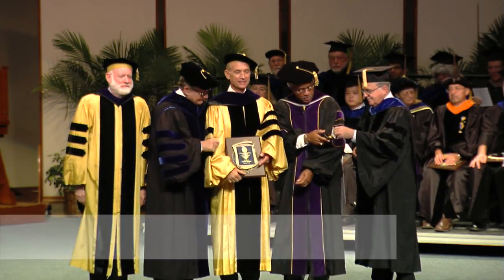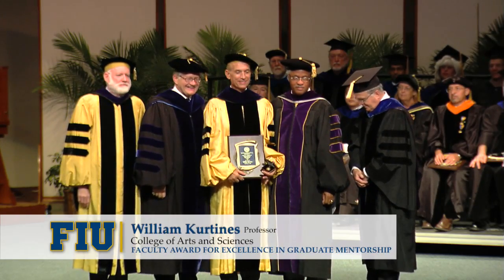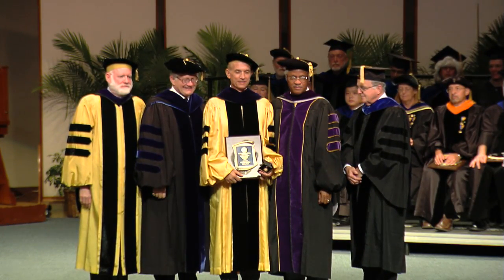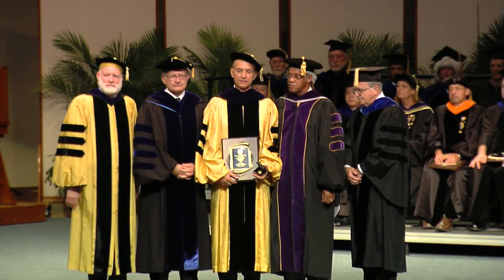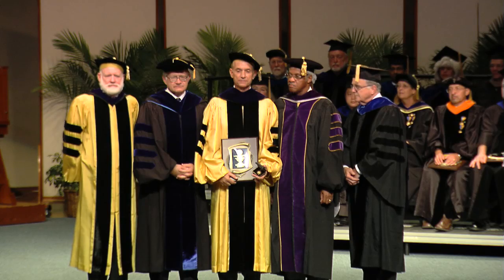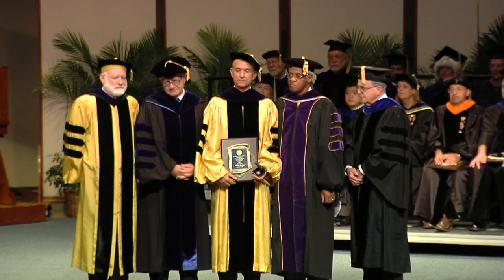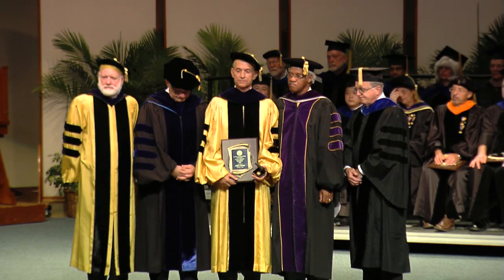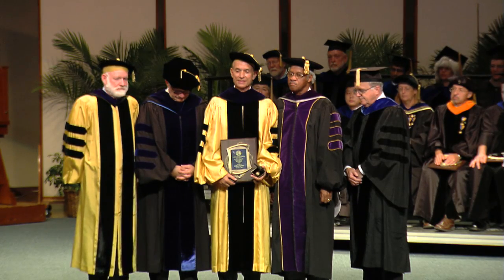William Curtinez, chair of the Developmental Science Doctoral Program, exemplifies excellence in mentoring and has made important contributions to graduate education at FIU. In 1983, he chaired the departmental task force that submitted a proposal to the Florida State University System Board of Regents to establish a PhD program in psychology at FIU. It was one of the first 5 doctoral programs to be approved at the university.